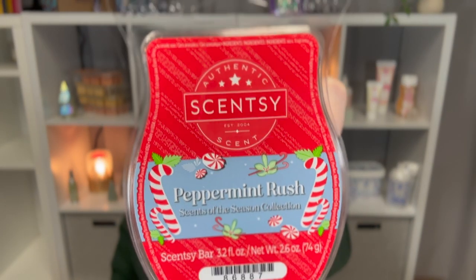Next one is Peppermint Rush. This is described as peppermint, sweet vanilla, and an accord of freshly fallen snow. It smells like toothpaste to me. I don't like it. It's a 1. It's not my fave, I'll be honest.